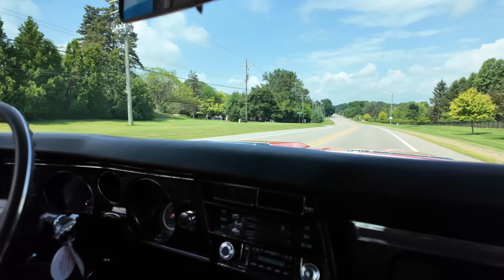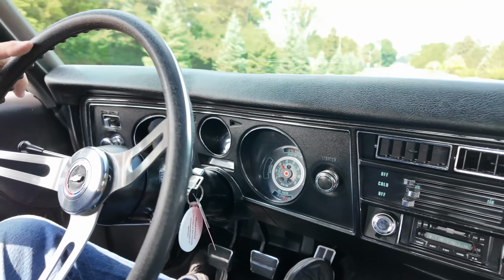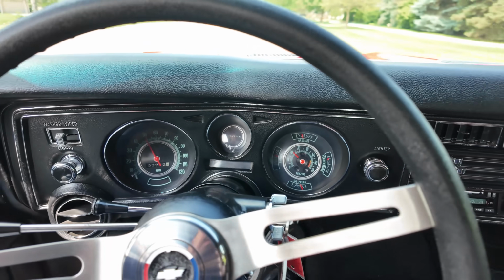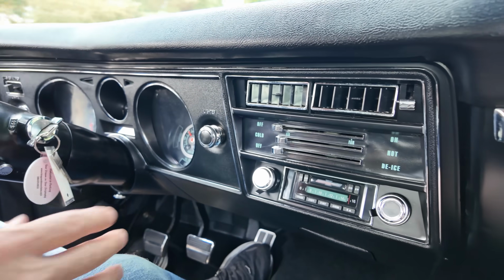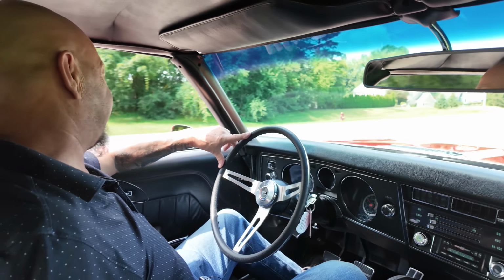Down here on the dash, everything looking good. All the gauges are working. We've got RPMs there in the center on the right. We've got speedo on the left. We've got all the other gauges you need surrounding the RPM gauge. We got an aftermarket radio. Of course, I already told you about the 5-speed.